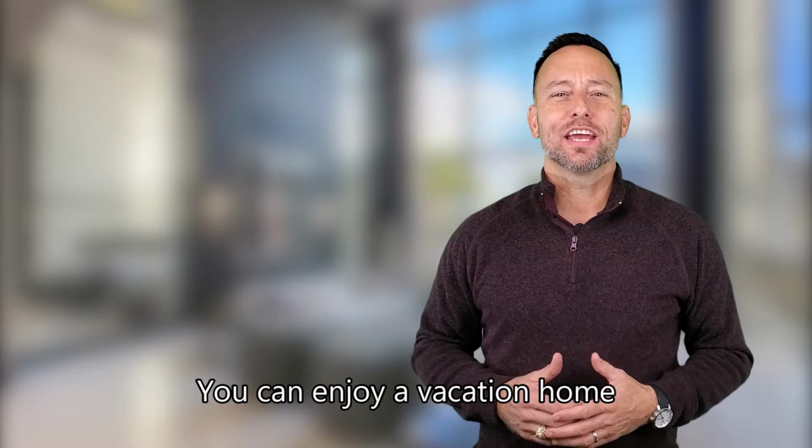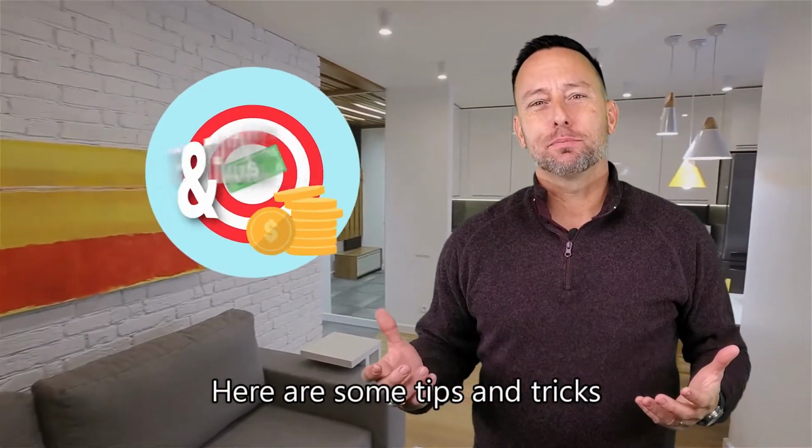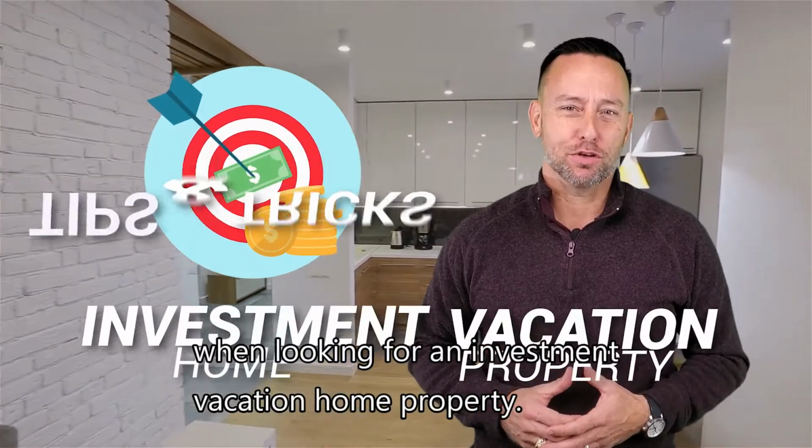You can enjoy a vacation home while it helps pay for itself with rental income. Here are some tips and tricks when looking for an investment vacation home property.